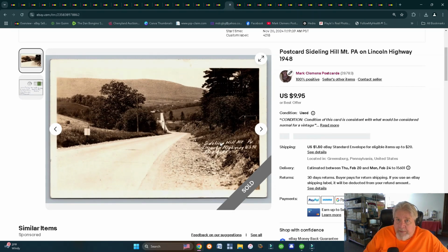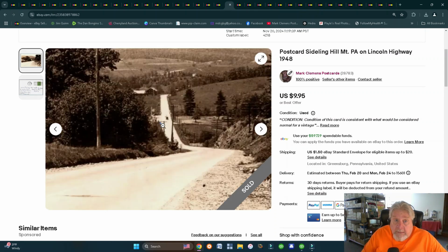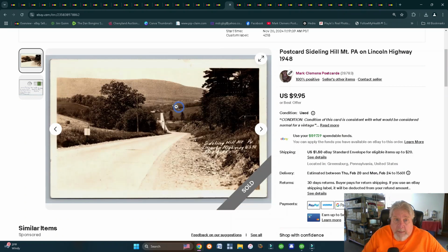Here's a real photo view. This is a view on the Lincoln Highway in Pennsylvania. It says Sidling Hill Mountain on the Lincoln Highway. You can see mountain in the background there. Looks like a car here way far away in the distance. Kind of a pretty rural area there we're passing through on the Lincoln Highway.